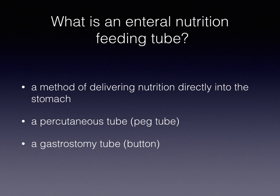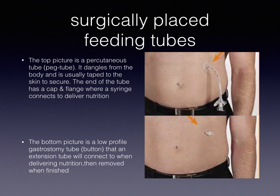It's a method of delivering nutrition directly into the stomach. First type is a percutaneous tube or a PEG tube, and another option is a gastrostomy tube, or often referred to as a button. These images are both surgically placed initially. The first one is a PEG tube where a tube dangles outside the body that's attached on the inside to the stomach wall and creates a port for food and fluid to be delivered directly to the stomach. At the end of the tube, there's a cap and a flange that a syringe will connect to deliver that nutrition. The bottom picture is a low profile button.